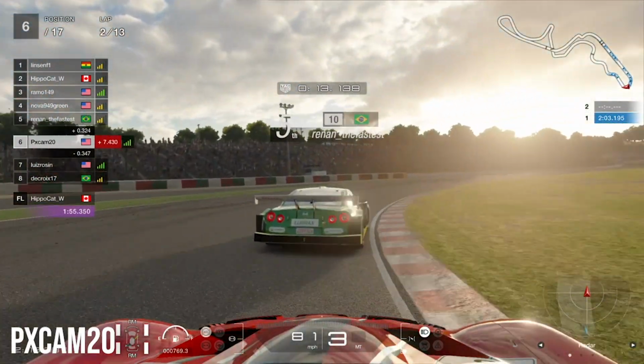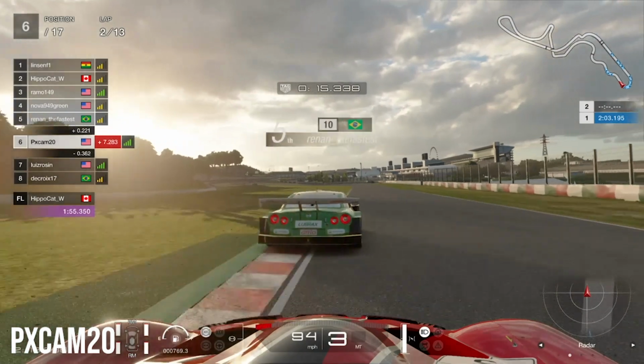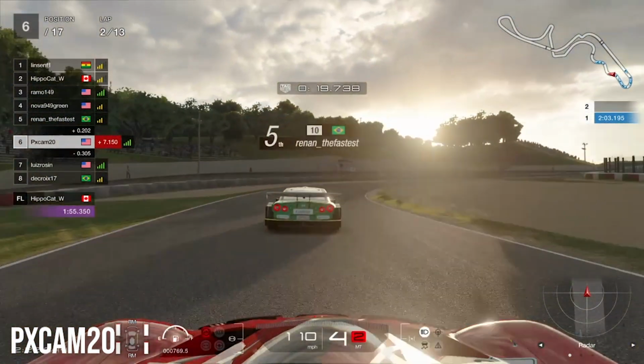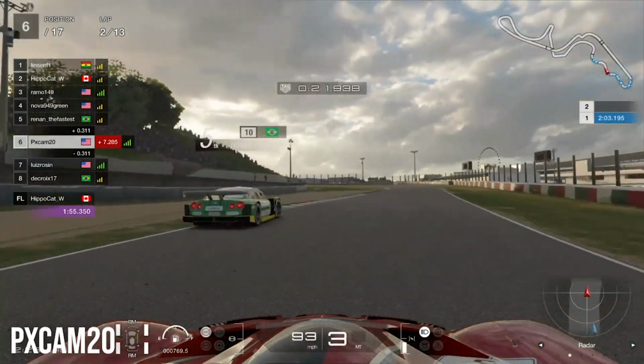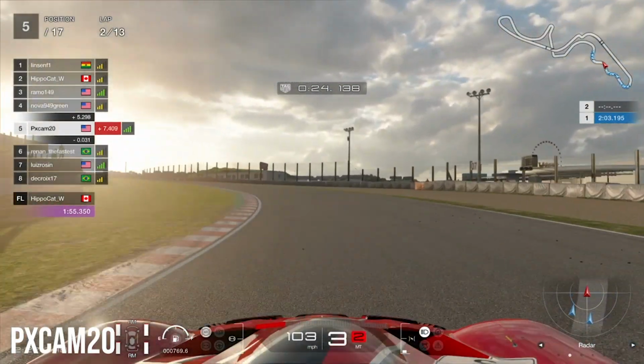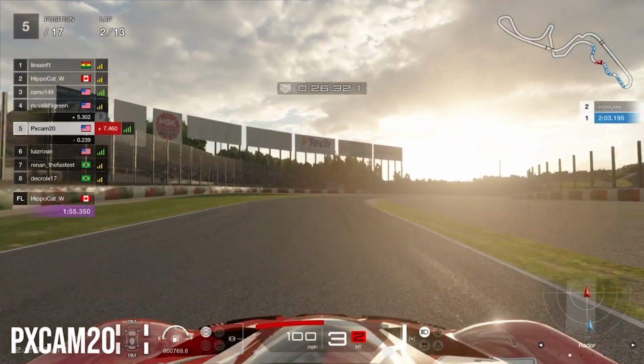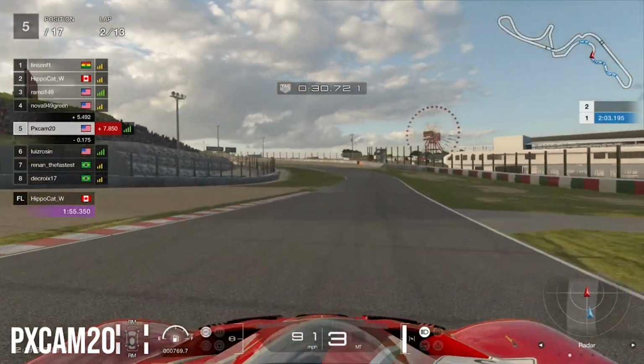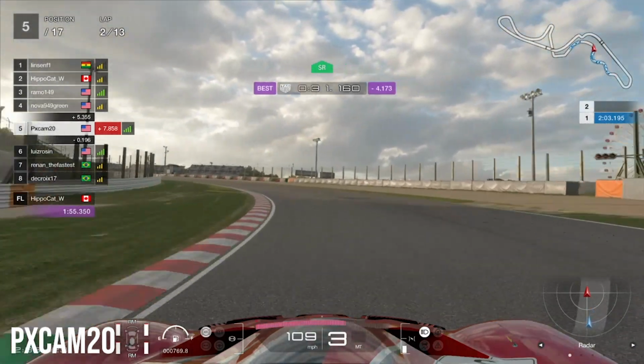This is one of my favorite tracks on the game. It's just so many flowing curves, such a fun racetrack, and very challenging as well. If you don't run it correctly, as you can see, 5th right there does not run it correctly. You can lose a spot very, very easily as we make the overtake very easily as he makes a mistake, but we are getting pressured from behind as we head into Dunlop curve.